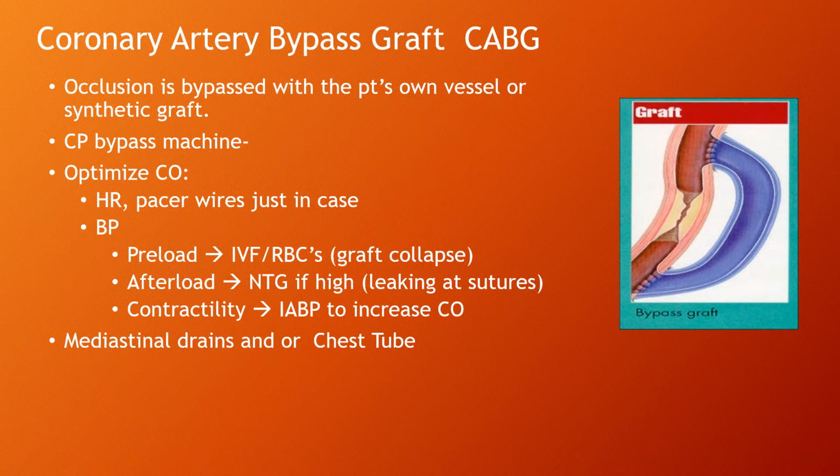The heart is going to have pacer wires to restart the heart and to continually pace the heart if necessary post-operatively. Blood pressure is a concern, so we're going to decrease the preload with IV fluids and red blood cells. We do not want the graft to collapse. That's to help keep it inflated and working. We're also going to decrease the afterload. If it's too high, it can cause leaking at the suture, so they might start them on a nitroglycerin drip.